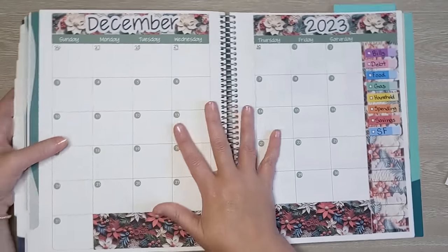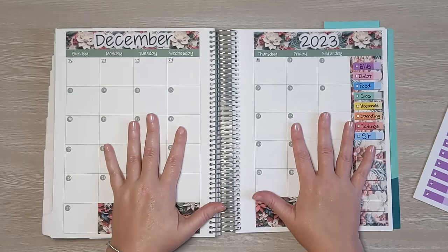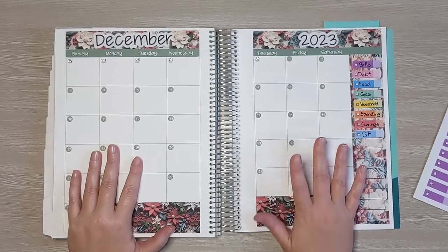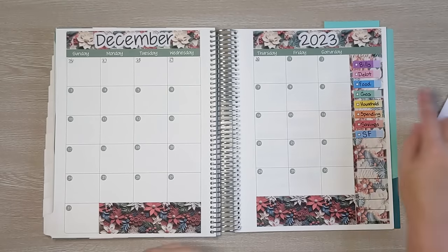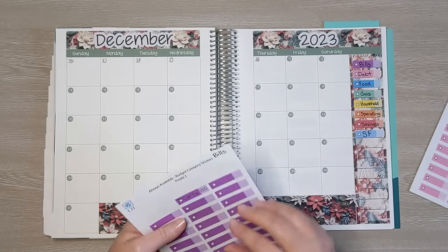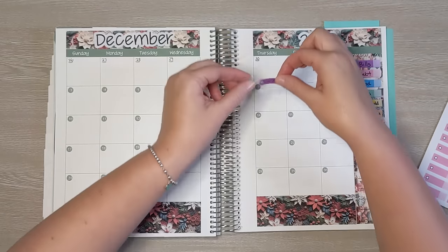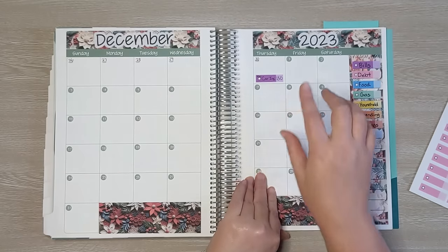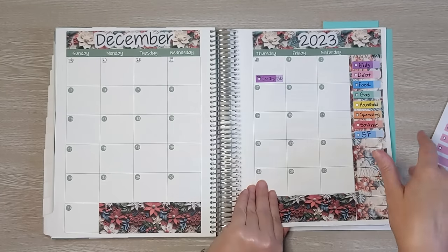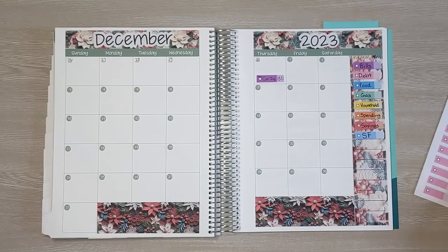Okay, so let's start with the monthly spread. The way I like to use this page is to track all of my expenses each week, when we do the weekly check-in. Starting with bills, I actually only had one bill come out this week, and that was for our car insurance, and that was $130. We're also going to be using this information to update the budget spreadsheet in just a minute, but let's do all of this first.